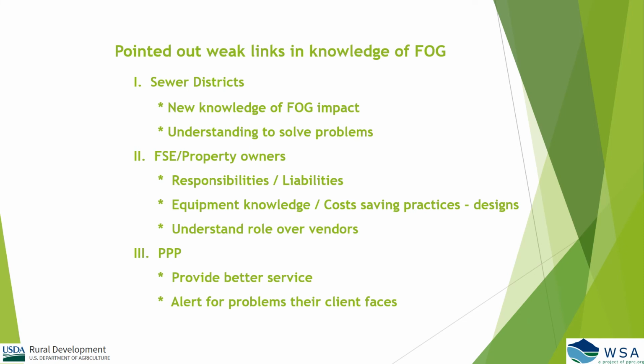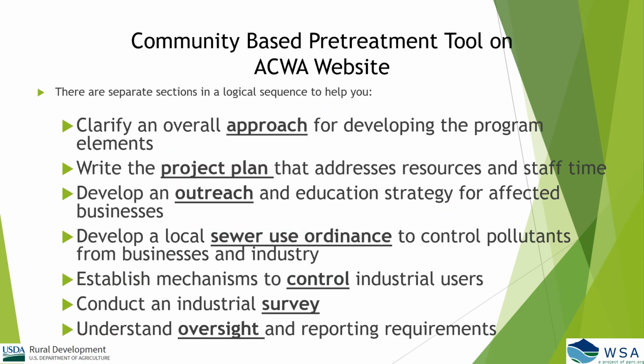While doing your due diligence, you will notice new things such as the knowledge of stakeholders concerning FOG. Sewer districts will have new knowledge of FOG impact and a better understanding to solve problems. FSEs will know their responsibilities and liabilities, equipment knowledge, and cost and saving practices. Property owners will better understand their role over vendors. Pumpers will provide better service and be able to better address problems their clients face. Thankfully, we have assistance to handle these issues.